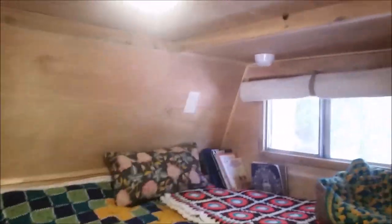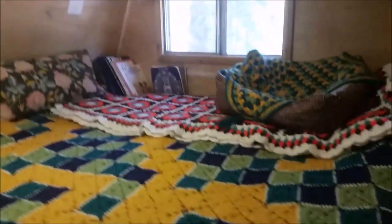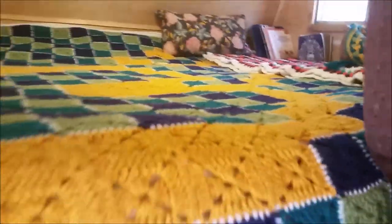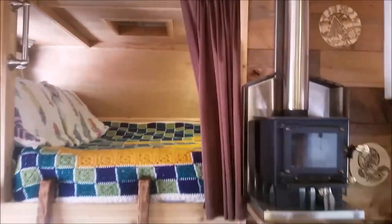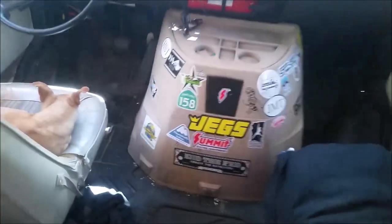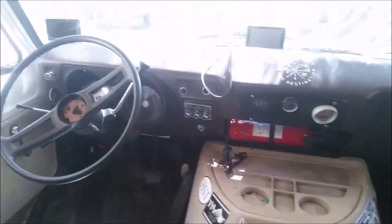The bed up above is super comfortable. Seriously, we haven't slept in any other bed other than a tent in the last year. It's that comfortable, even when we're in relatives' houses. Underneath the bed is our cab, our Frankenstein cab.